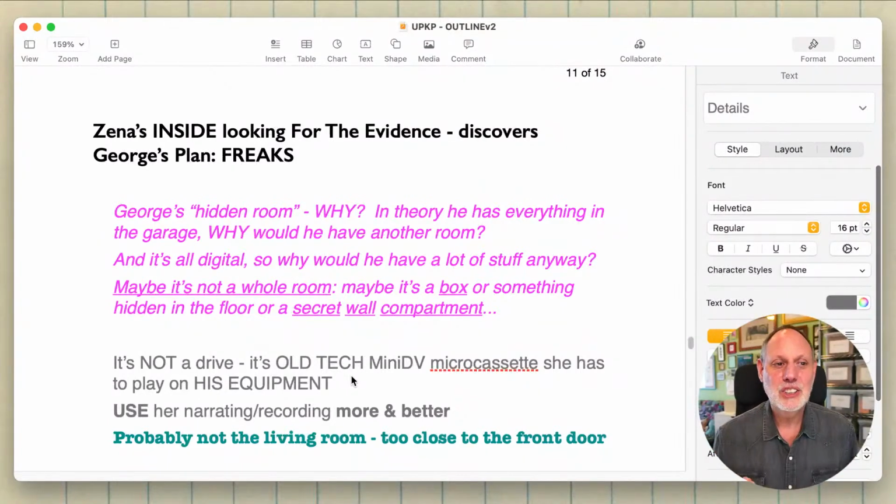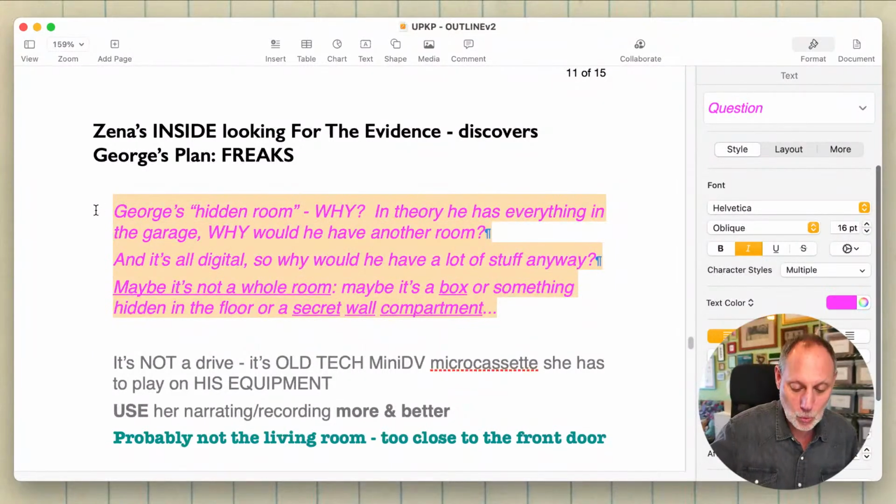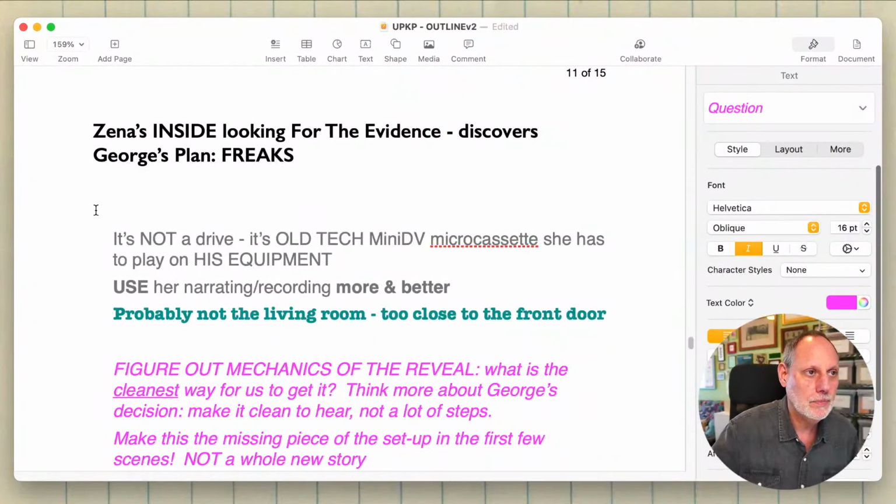This thing turns out to be a message that he recorded on an old video cassette recorder. Now, the problem is, Xena is 30 years younger than him. She does not have a video cassette player, because who does? So I thought that was fun. That's cool. So we're going to wipe out the old thing.